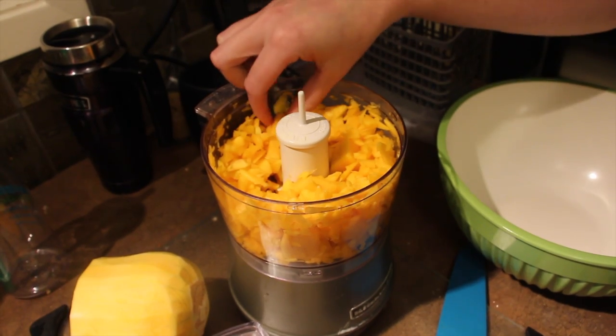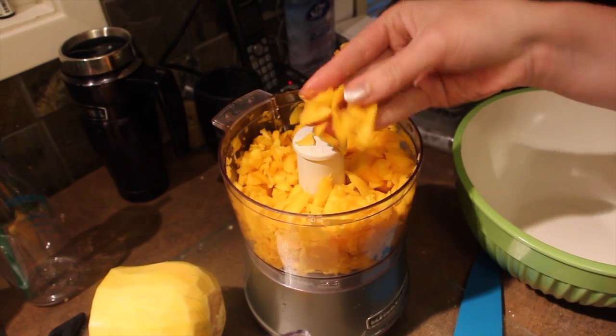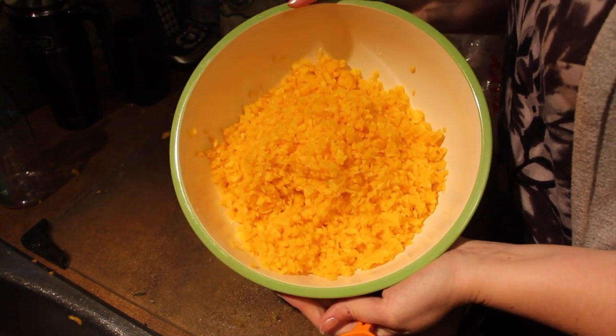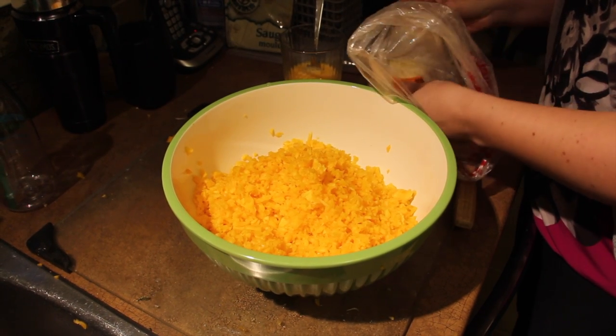And I'll still do a little bit more because some pieces are still big, but for the most part, you have it nice and small as if you just grated it by hand. So we have roughly 5 cups of the shredded butternut squash. It was about a 3-pound squash.